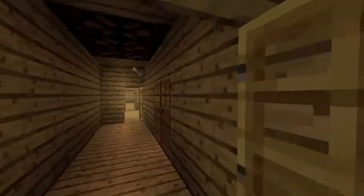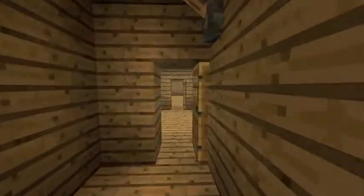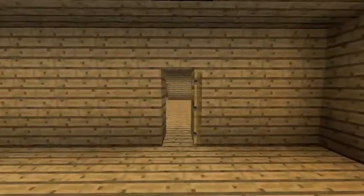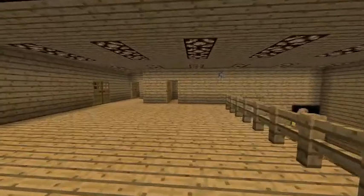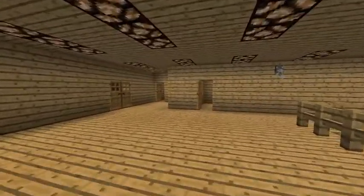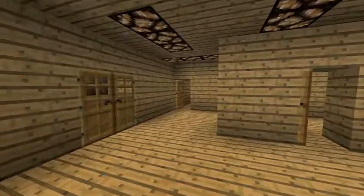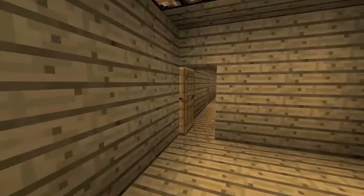Alright, I'm out now. There's two sets of doors over there. Don't know what those are, but yeah, stuff. And let's keep going. Let's start to turn and go over to the kitchen. Yay, kitchen, where we get food and stuff.